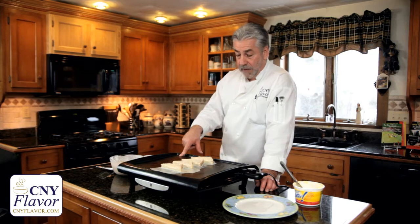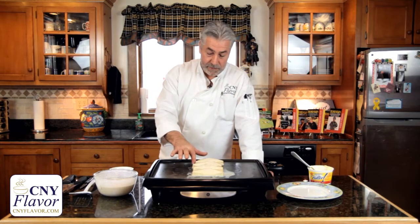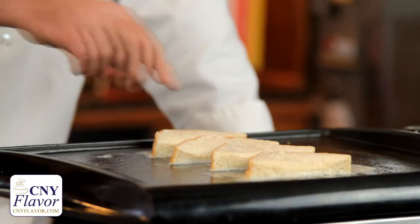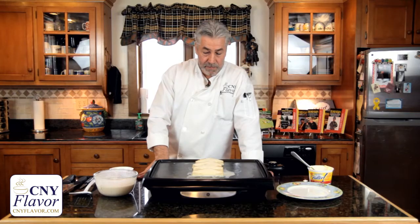This is getting nice and hot. So this is cooking up nice. It's getting really hot underneath, and it's starting to bubble along the edges. I know you can't really see that on the TV, but it's almost ready. You're looking at about another minute or so. You want to leave it about 3-4 minutes at least on each side.